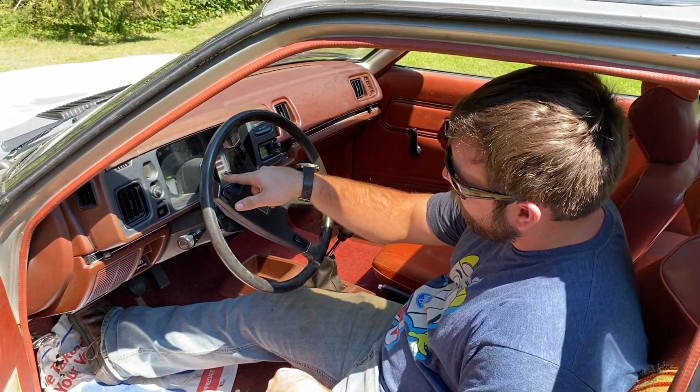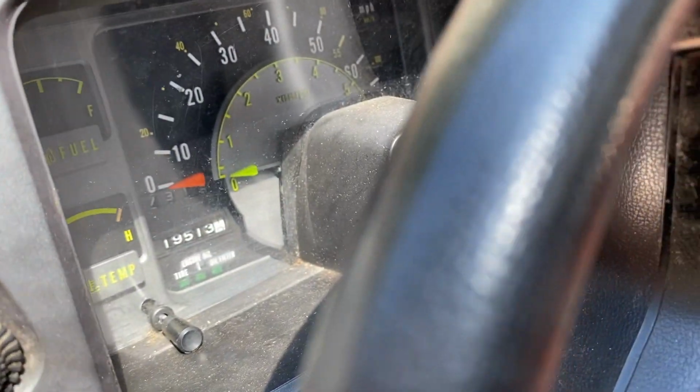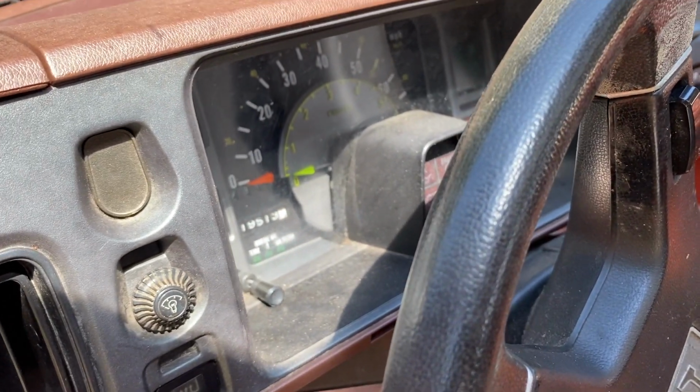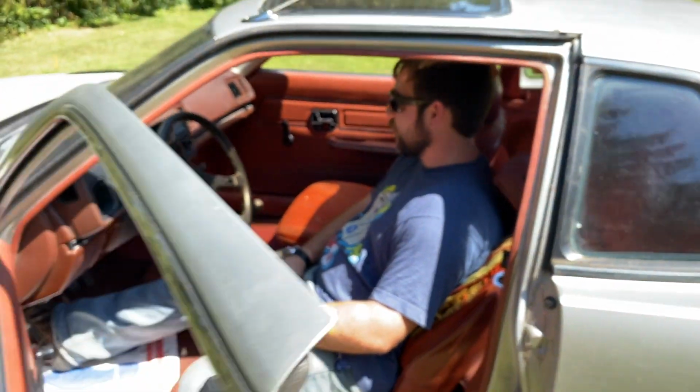Also, I love that the RPM is a very nice lime green. I don't know if our other one's like that or not. I don't think ours has. Oh man, I'm focusing on the steering wheel. I don't think ours has an RPM gauge. I think it does. I don't think so.